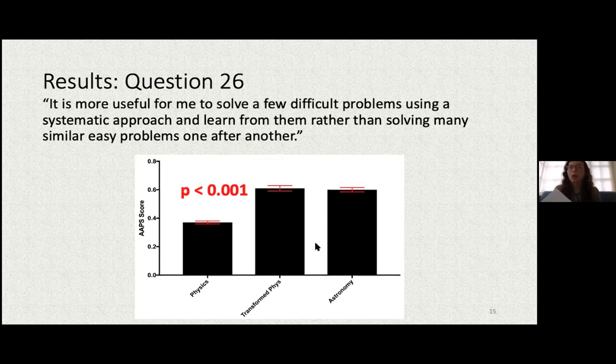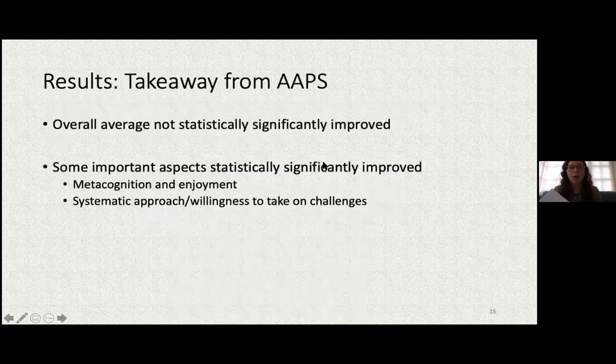The takeaway I would say here is that while the overall AAPS score did not significantly improve statistically, there were some important aspects where I did see improvement. In particular, when it comes to metacognition and enjoyment, and the systematic approach and willingness to take on difficult problems, there's a suggestion that the students have improved in a statistically significant way.